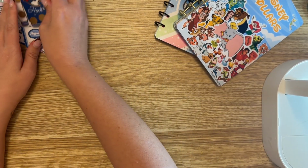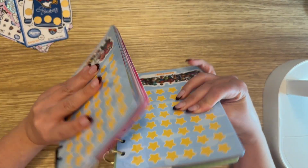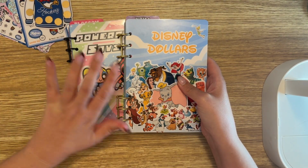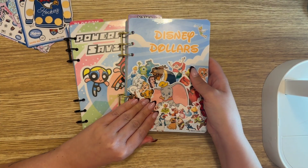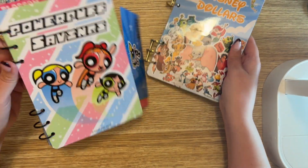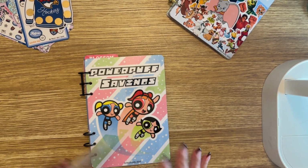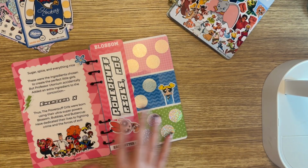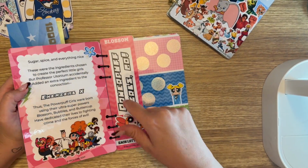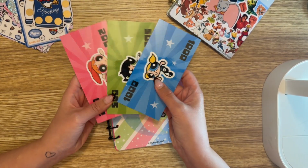Anyway, that is that. And then these are two new savings binders. This is a very new format for my shop, but I'm thinking I'm going to do a few more. This one is kind of Disney/Pixar vibes, and this one is Powerpuff. I'm going to start with Powerpuff because I actually designed this one first. Each of the binders comes with 24 savings challenges, so they're back-to-back A5 size savings challenges, 3 bonus bookmarks that we'll get to, and then 3 placeholders. So there's 200, 500, and 1,000.